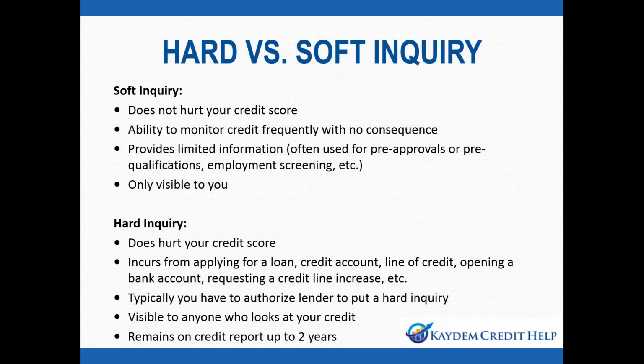Inquiry removal is an important thing, and we help you with that at Kaydem as well. Yeah, absolutely. We do offer a completely separate inquiry removal program to suit your needs.